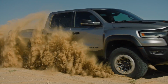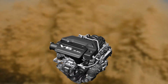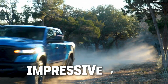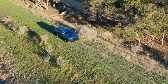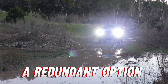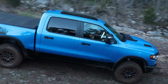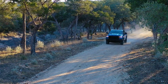What we will complain about though is the fact that the Pentastar V6 hasn't been phased out yet. Sure, its 20 mpg in the city and 25 miles per gallon on the highway are still impressive fuel economy figures. However, they certainly aren't as deal-breaking as they were last year. Plus, the lack of power and torque makes the V6 quite a redundant engine in the lineup, as it is inferior to the inline 6 in every way possible, except for maintenance. But still, most pickup trucks will come with the Hurricane 6, so this isn't a deal breaker for us.